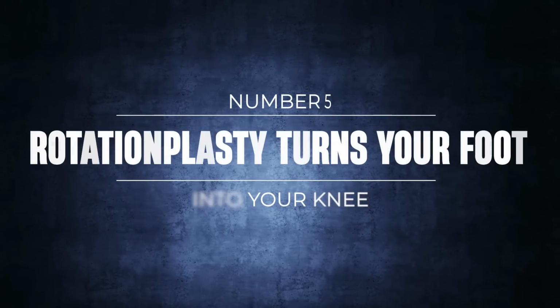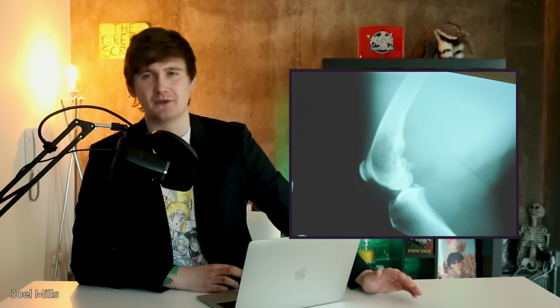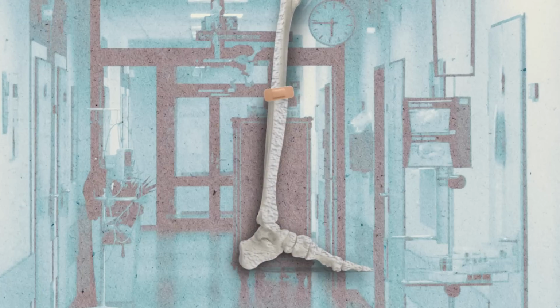Number 5, Rotationplasty turns your foot into your knee. The name Rotationplasty doesn't sound ominous or odd at first, but the reality of the procedure is quite perplexing, especially at first glance. The procedure is most often used to treat bone cancer, generally in or around the knees of children. The knee, the bottom of the femur, and the upper portion of the tibia are entirely removed to excise the tumours. The lower portion of the leg is then turned right around a full 180 degrees and then attached to the rest of the femur.